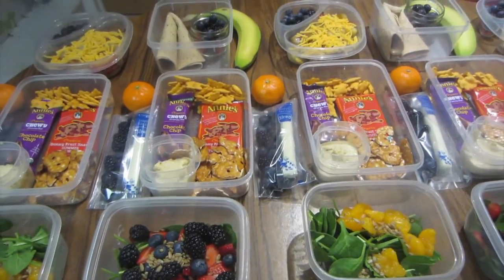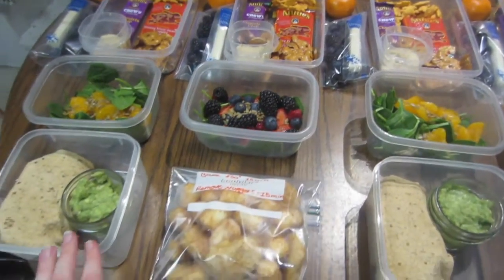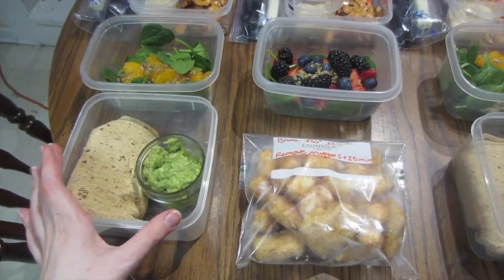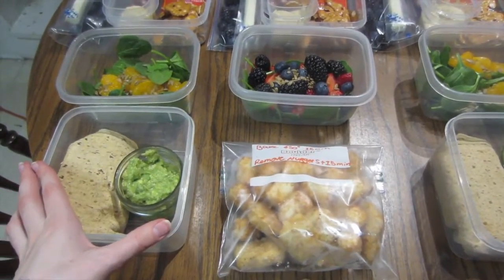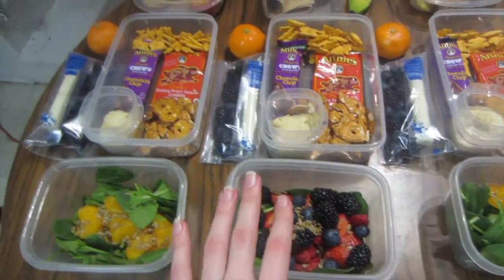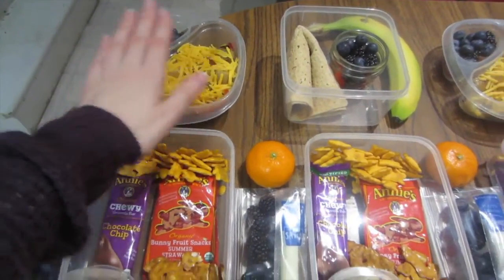So I will share with you guys my meal prep for the week. I did switch it up a little bit, but last week I did the same thing. These are the same kind of burritos as I did last week. I did them just a tad bit different, but for the most part that is the same. The snack boxes are pretty much the same as well, along with my salads, just switching it up a little bit with some of the fruits that are in there. And my breakfast potatoes are the same.